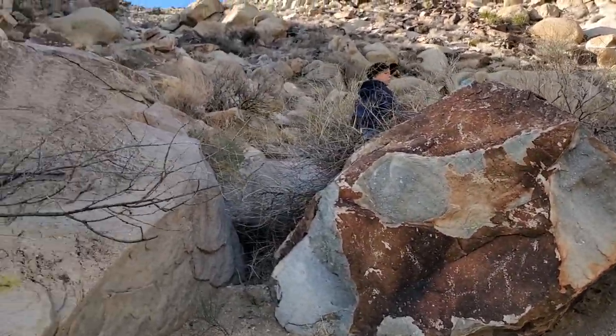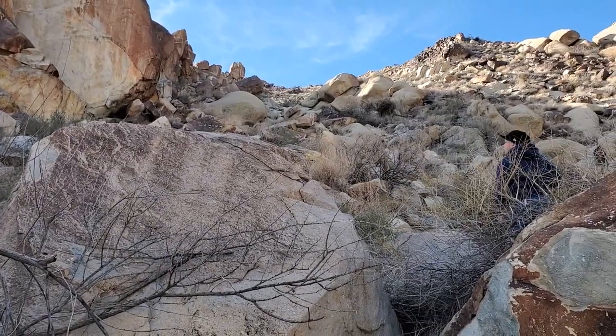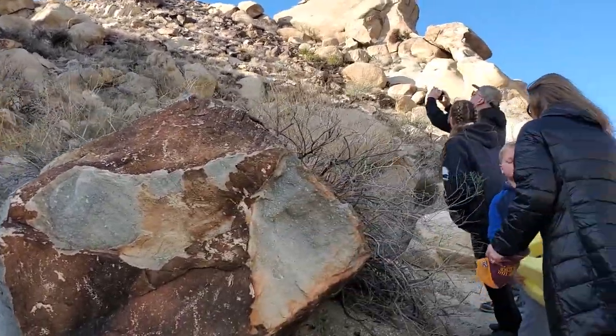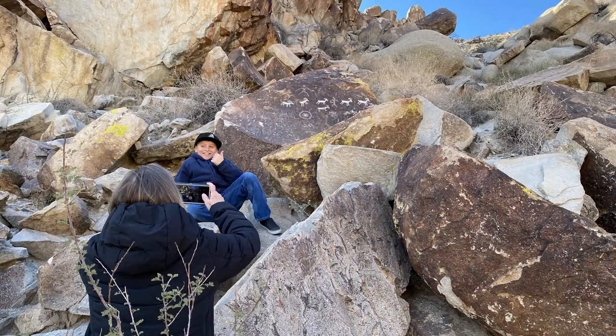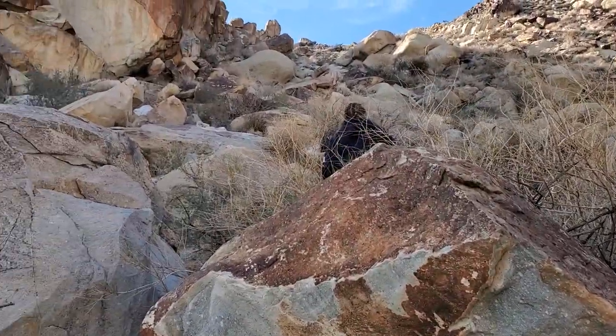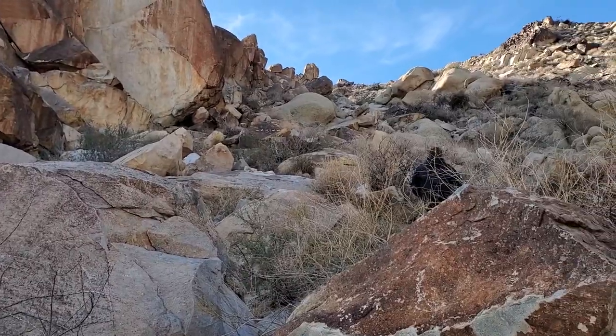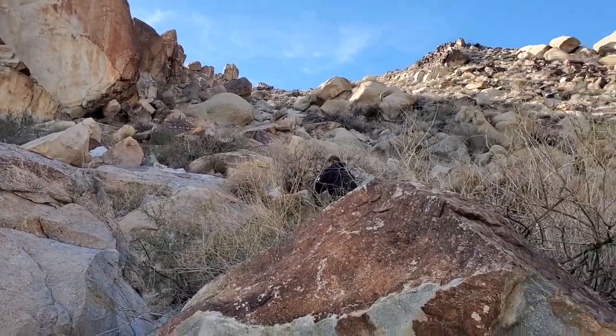Oh wow, you see all the bighorn sheep up on that rock. I have to get closer and take a picture. So don't touch it, but get a picture, they're beautiful.